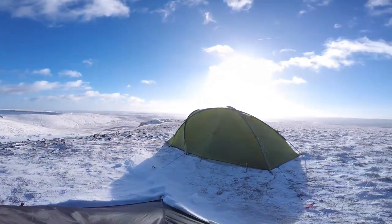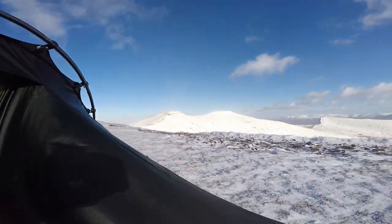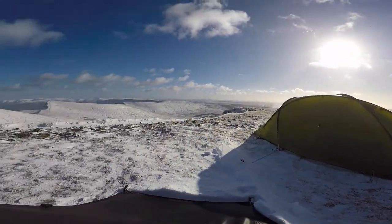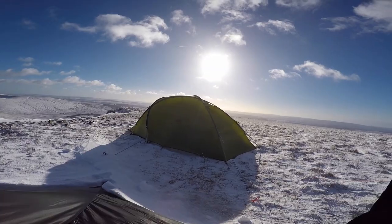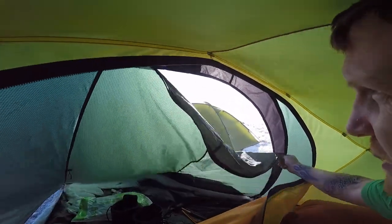So here we are. Still quite windy. You gonna say hello, Lloyd? Morning. You have to say louder than that, mate. Morning. Yes, you can see it's still very windy, but it's lovely weather. Surprisingly warm considering it's been snowing and the weather we had last night. It was blowing unbelievably hard, I know that.